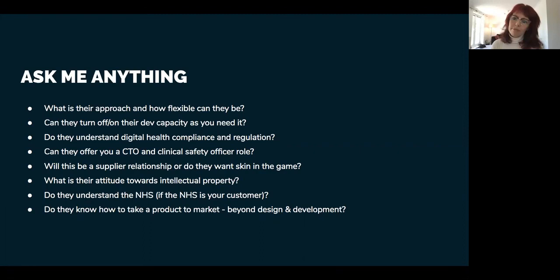Some people use their CTO to actually build their platform. They are the expert in the technology and they build the platform, and that's what that person needs. But it might be that you just need someone who can help you navigate the system and understand it. So you've really got to look at what your primary need is from that role. And if they are covering one bit, then maybe your technology partner will cover the other bit for you.